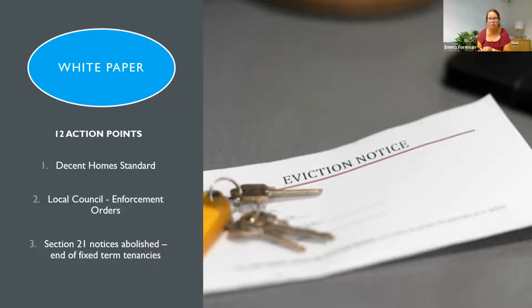So the first date will be all new tenancies. Second date will be all existing tenancies. A tenant will have to give you 2 months notice to vacate. They can give that to you after month 1, or they give that to you further down the line, whenever it is. It doesn't matter how long they've been there, it will have to be 2 months, but they can give you that notice after month 1. So that's what's happening with Section 21s in the tenancy structure.